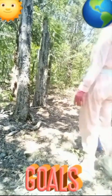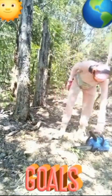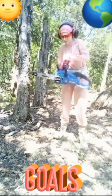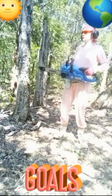What happened to you, trees? What happened to you, buddy? I'm sure if you could talk, you'd tell me. But in the meantime, we'll just go ahead and make sure that your pain has officially ended. Vroom, vroom.